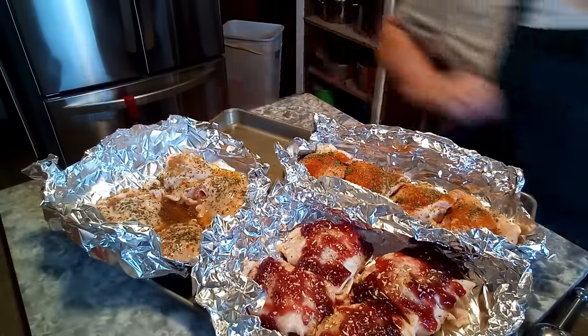I love that big daddy bull, but it's a heavy son of a gun, I'll tell ya. Okay, that looks good. One's going in the oven, and this one has more of it, that's going in the freezer.